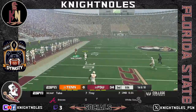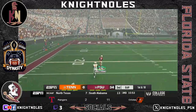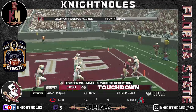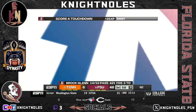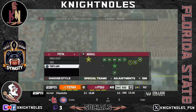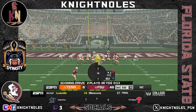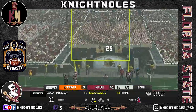He's got a man open deep. Across midfield. Got it to the senior. To the 20. To the 10. He's all the way home. Touchdown. You hate to say that a game is over so early, but unless they make some incredible changes and fast, I just don't see how they can come back from this. And he converts the extra point.